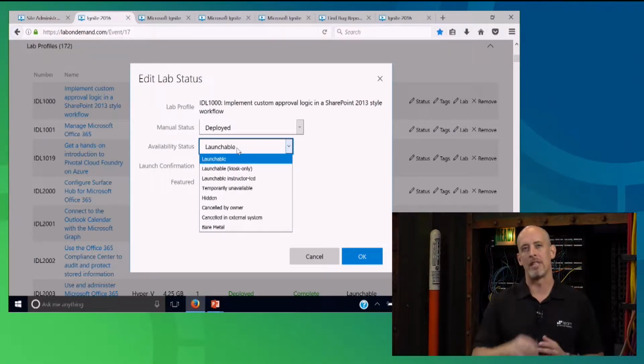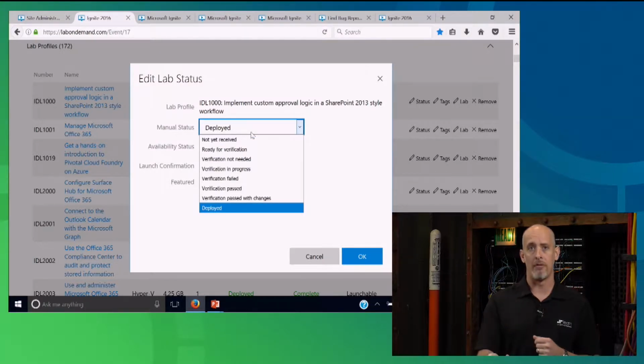Right here is our little lab status that we use. So the manual status would be, the manual has been handed off to me.